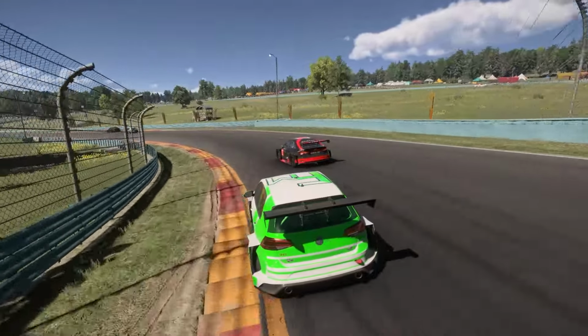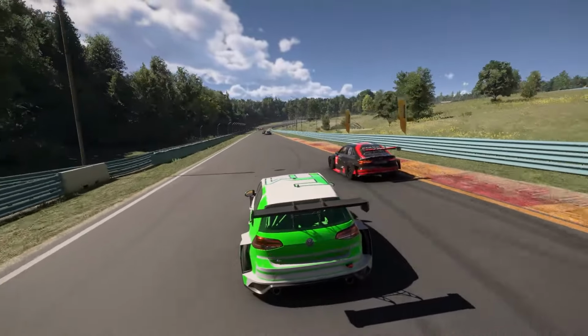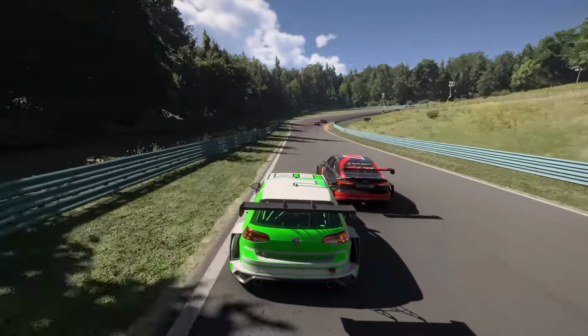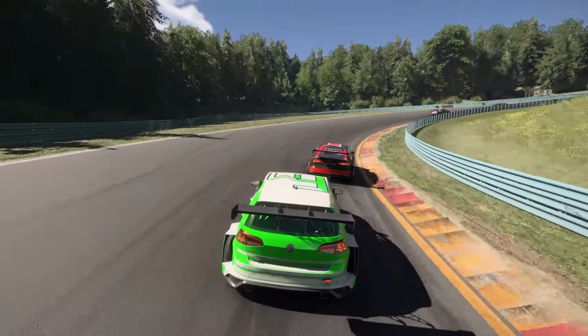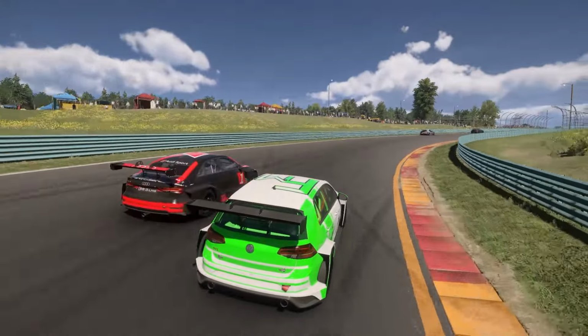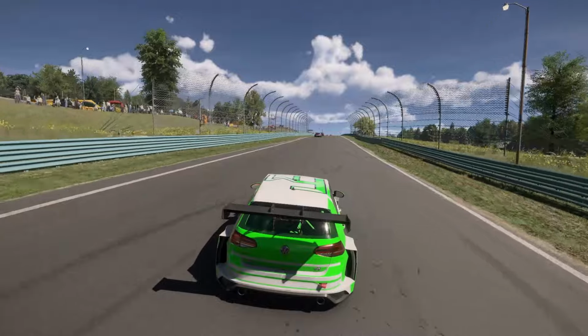0.5 seconds away. Now just going to have a look up the inside. Can I out-accelerate them along this straight? I do not know. Looking out for the 100 meter board, closing that door, having to brake down to second gear, turning in. Going to accelerate early and up the inside we go, and the smoothest move made yet.